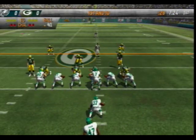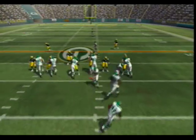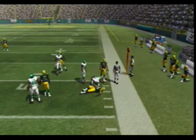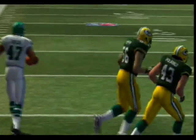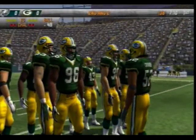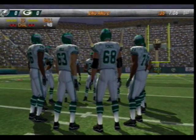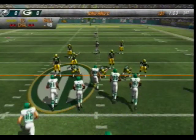Keep the throttle down. The Packers with a four-man front. We're talking about Green. Running right. Merriman is there for the tackle at the 49-yard line. Vision is so important to these ball carriers. They got to find the hole and get to it before it closes. There's no hole there, and they got to know that too. If you don't have the vision, you just can't find the hole.